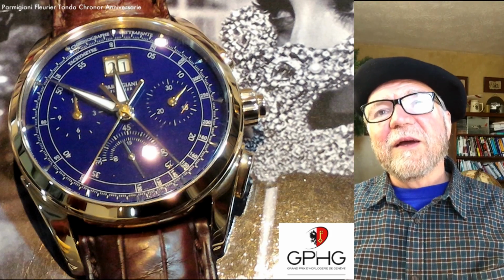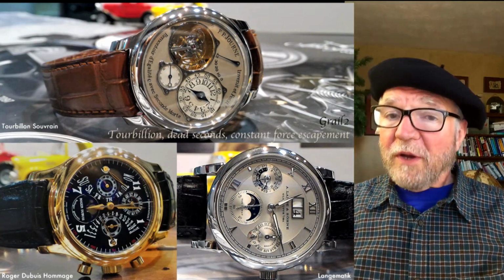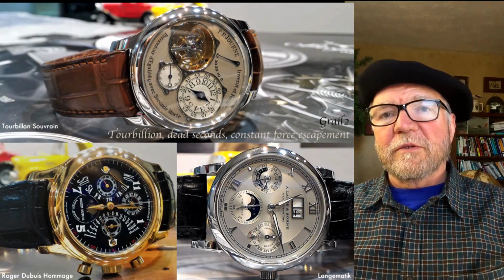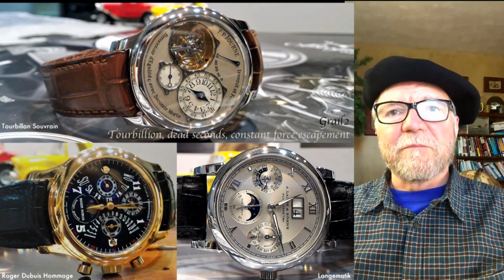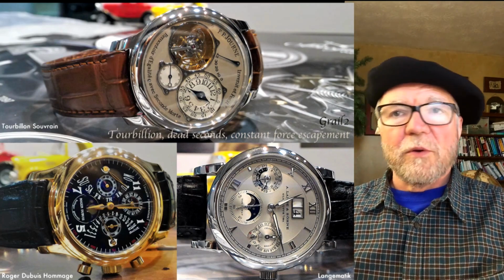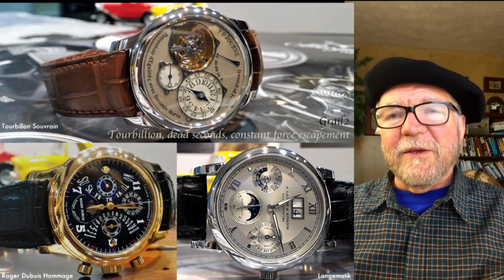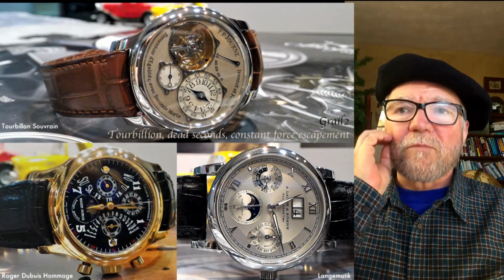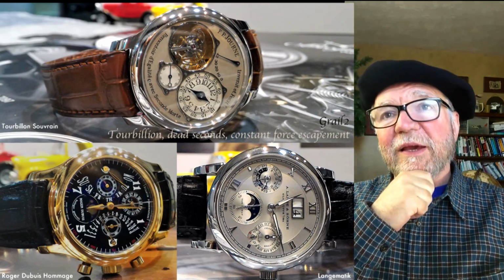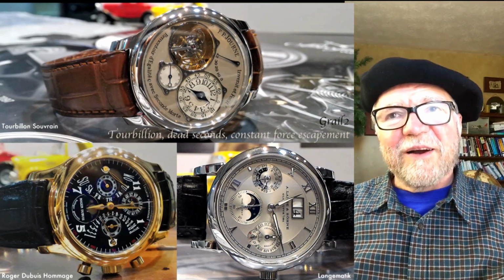Okay, the next ones are, there's one Grail that's yet to be achieved, and two others. I'm going to start with the Grail watch at the top up there. It's an FP Journe Tourbillon, Seconde Morte, with a constant force escapement. The constant force escapement is a remontoire d'égalité that they talk about in the seconde morte at the bottom.